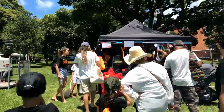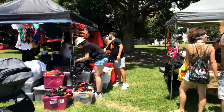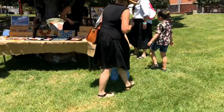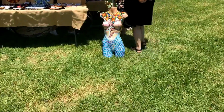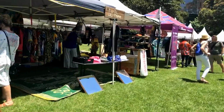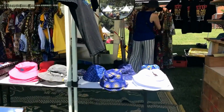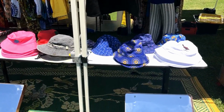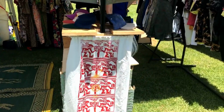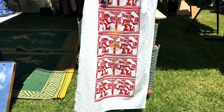So we've been hearing in the background this sound starting on the main stage. I'm going to start moving over there in a moment. Look at this amazing thing. Bucket hats. That doesn't look Aboriginal to me. That looks more South American.